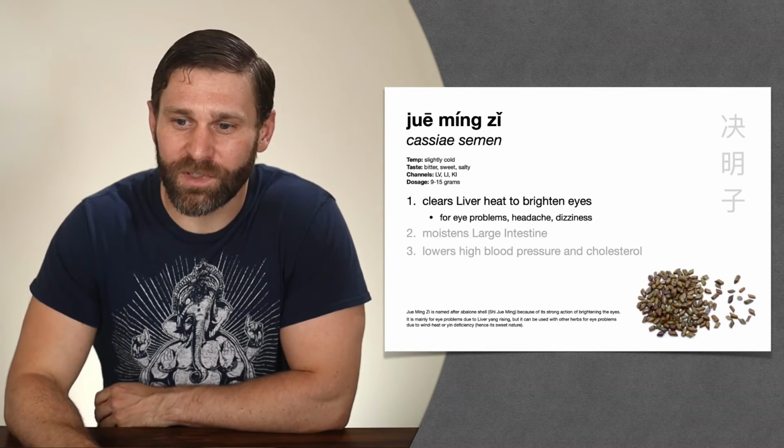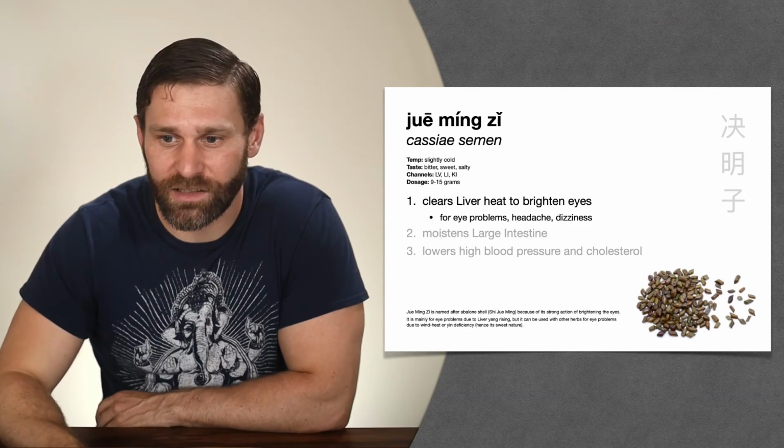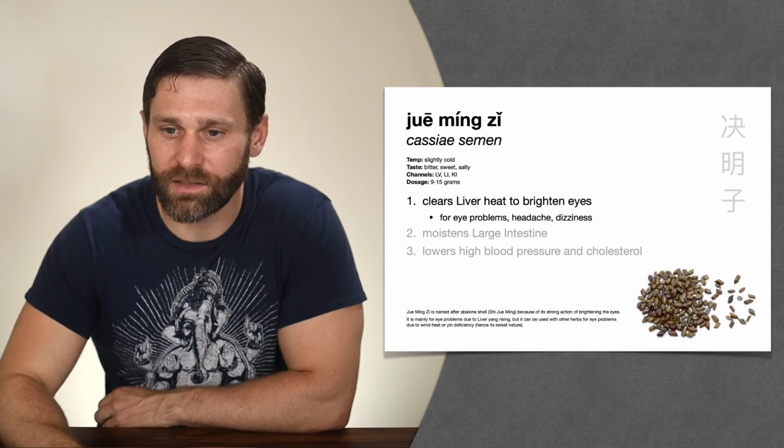So eye problems, headache, and dizziness. Again, if we have this liver heat, it tends to rise up into the head, giving us things like headache and dizziness. So Juemingzi clears liver heat to brighten eyes, but also treats things like headache and dizziness.